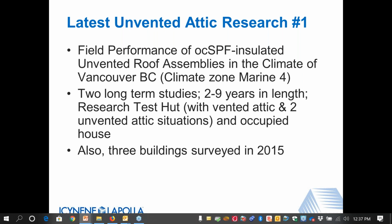This first one is open cell spray foam research work done in the climate of Vancouver, British Columbia. So this is Climate Zone Marine 4. There were 2 long-term studies involved, 2 to 9 years in length. The real cool thing about this research was there was a research test hut, which was basically made up of a vented attic and 2 unvented attic situations. There was also an occupied house, and as part of this work, they also looked at 3 buildings and their unvented attic situations.